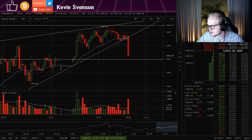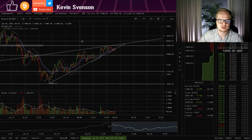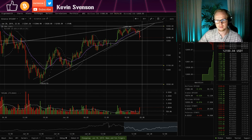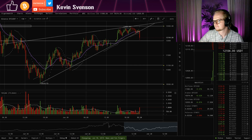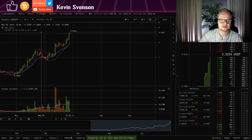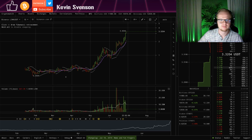Let's see here, guys. Let's see what chat's saying. So we are watching Bitcoin pull back a little bit, just looking at this upward sloping trend line. We'll see how we fare at the 12,000, attempting to find support above 12,000 right now. Pulling back. So seeing a slight rejection of $3.40, I mean, from the Binance chart.